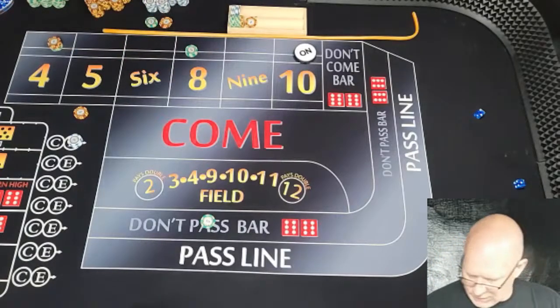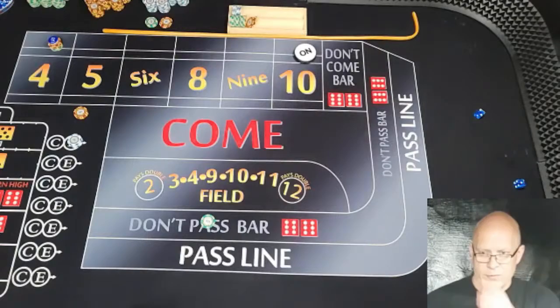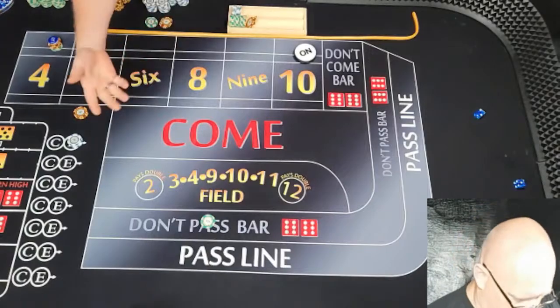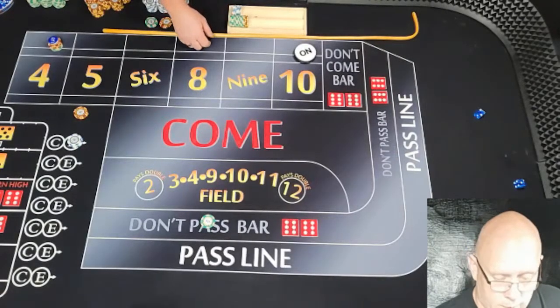Okay, so that's a lay 4. Okay, let's kind of walk through this now. Obviously, we want that don't pass to hit. So that way, what would happen is, let's say a 2, 3, or 12 is rolled in the beginning.